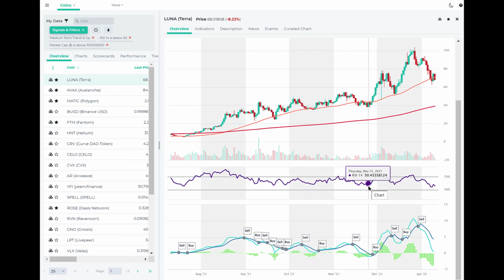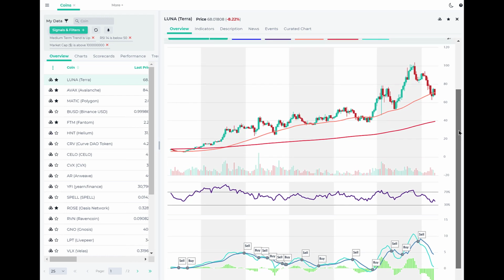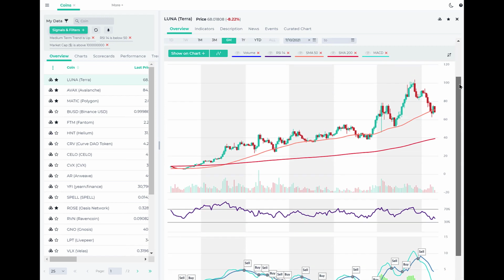So it was oversold, but for an uptrend, oversold means under 50 or certainly close to 40. And we are at those levels here, at 38, right? Well, currently at 41 and 41.6. So I'd say this is a very oversold situation for a coin like Terra Luna that's in an uptrend and continues to be in an uptrend on a medium and long-term horizon basis.